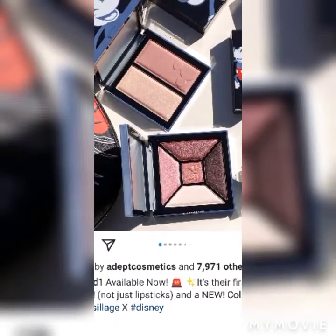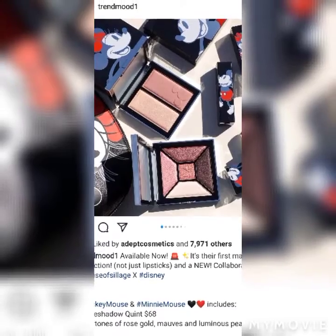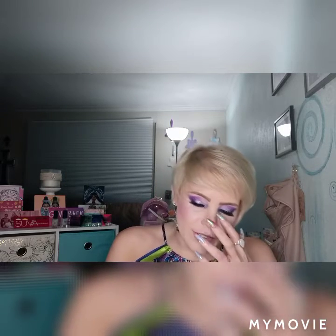Okay, up next is the House of Sillage X Disney. So the packaging of this is absolutely flipping gorgeous. It's so nice. But on the inside, it's so bland. I don't understand this. So they have this gorgeous blue, red, and yellow thing going on the packaging. And then on the inside, it's mauve nudes. Okay, and the eyeshadow quint.